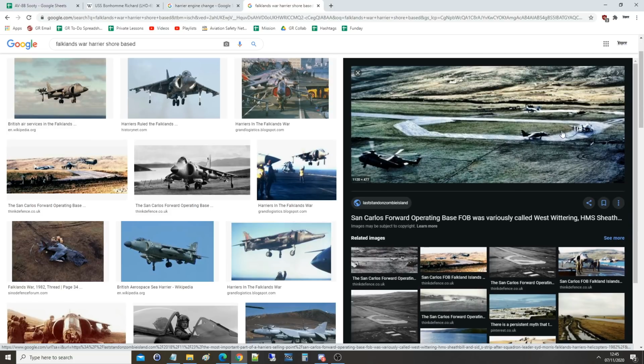So we're at San Carlos again. We've got three Harriers and I think two Sea Kings. I can't really tell very well. Cool. Yeah, probably Sea Kings. But they only made the one forward operating base.